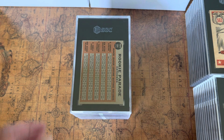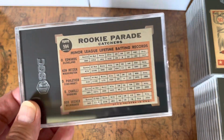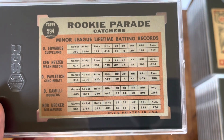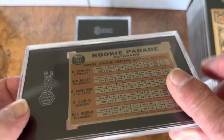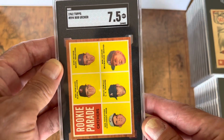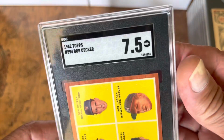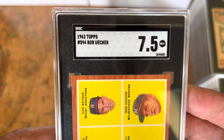I'm going to begin first with the first card, which is the Bob Uecker rookie card. And this is a high number card. Again, one of the more difficult cards to get, especially in good condition. So the first one is Bob Uecker, and Bob Uecker got a 7.5, which is in beautiful condition for that card for that year. So here it is, a 1962 Topps Bob Uecker, 7.5.